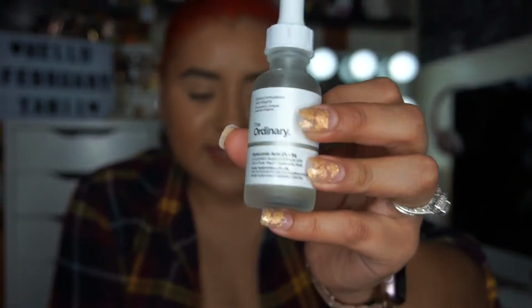The other two that I've been using from The Ordinary is this one. It's Hyaluronic Acid. And this has changed my skin so much because it hydrates the skin without making it too oily. I don't know how, but this works so good. I apply it right after the serum at night. And then in the morning, I apply it right after the toner.